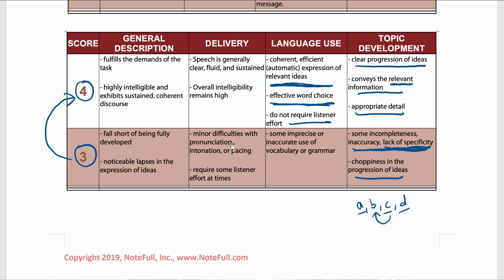The next thing is, does not require listener effort. This is so important. This is just a key idea for you to realize. If I have to infer, think, reflect, connect from listening to your words, that's going to drop you to a 3. Basically you're speaking to a baby. You're teaching something. I should need to use my brain 0%. You use your full brain power, right? So here's your head. Here's the listener's head, right? So here's you, Y for you. Here's the rater. Okay, so that's your brain. You use 100% of your brain power to explain things clearly, and the rater needs to use 0% of his or her brain to understand you. And you see, of course, that means a 3 is some imprecise or inaccurate use of vocabulary or grammar.